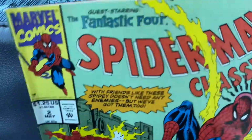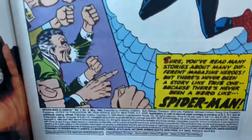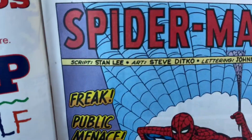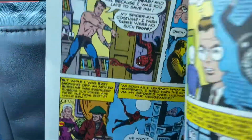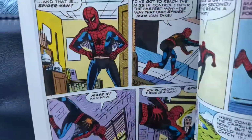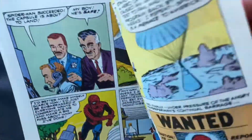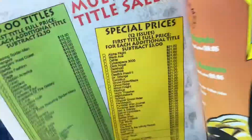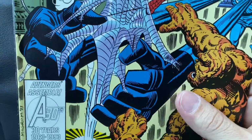Issue 1 was a reprint of Amazing Fantasy 15, I believe. And then issue 2 is a reprint of Amazing Spider-Man #1. This is Stan Lee and Steve Ditko classic stuff. I think this was just like $2 or something in the back issue bins. I mean, we've all seen this stuff. Come on. You've all seen this. It's the Chameleon. It's the Fantastic Four. She'll dig it. It's just easily digestible Spidey action.